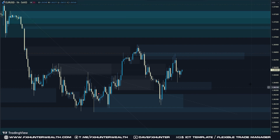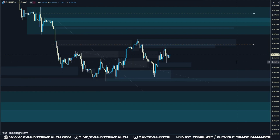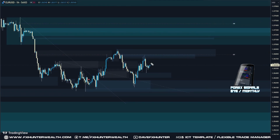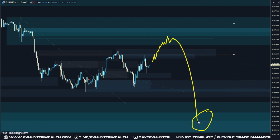Off to the daily, I do think that we will reach on the higher time frame these levels, which is like around the 1.05, right? But first we will see some potential false break, right, and then drop. That's what I'm looking for, right?